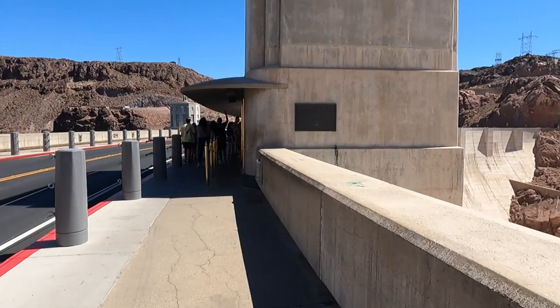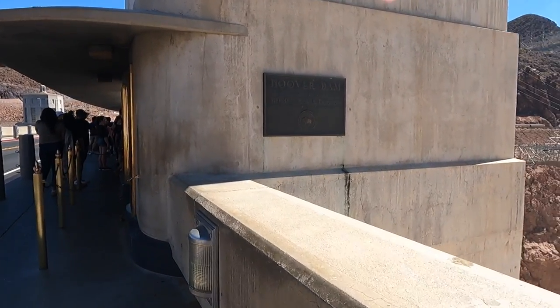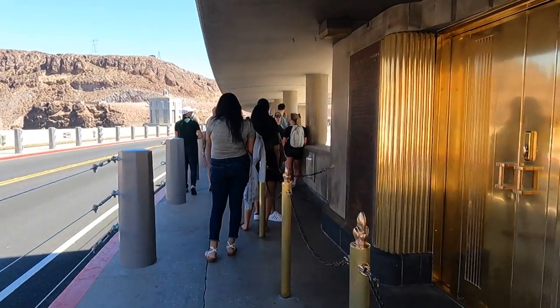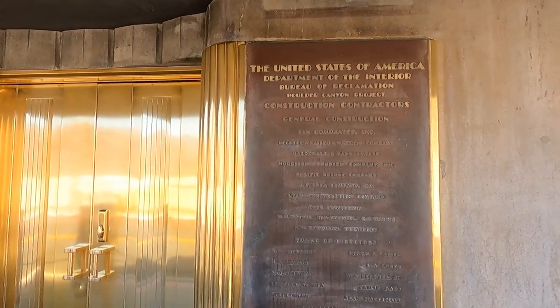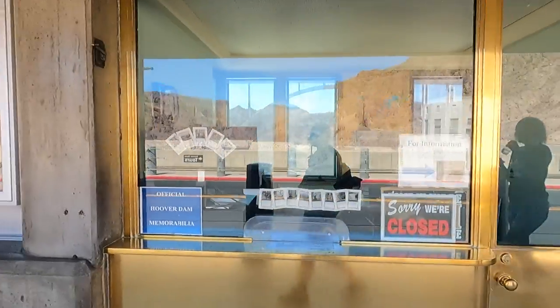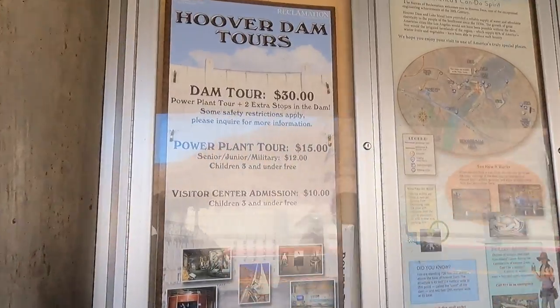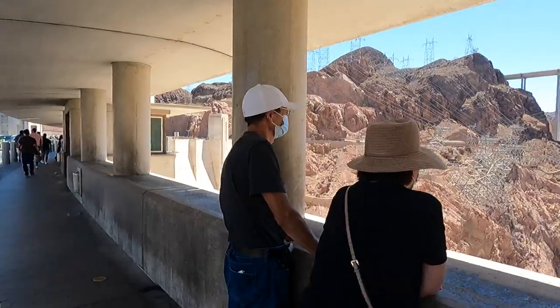So the Hoover Dam, named in honor of Herbert Clark Hoover, 31st president. It's like a heat stroke.